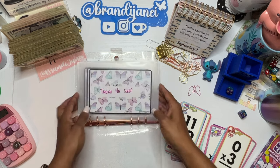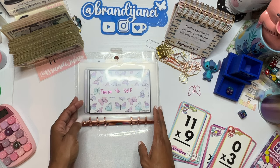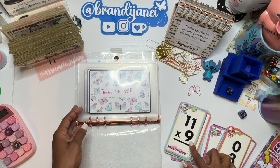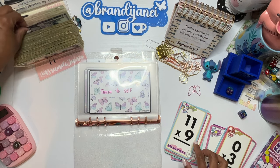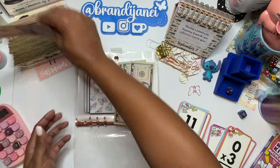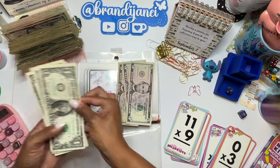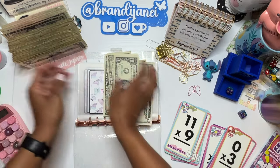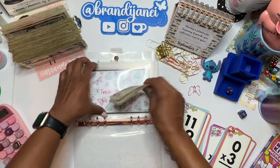Number 1 gets, ain't that 99? No, we're not doing that. This is going to get 20. 5, 10, 15, 16, 17, 18, 19, 20. No, no, no. That's too much.